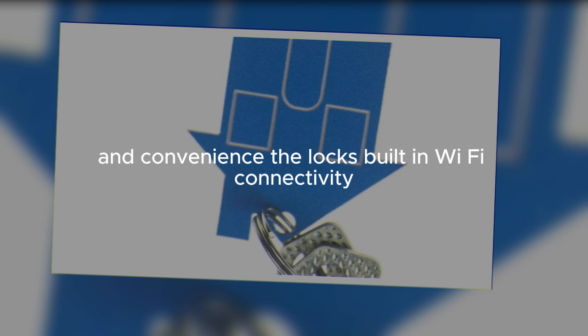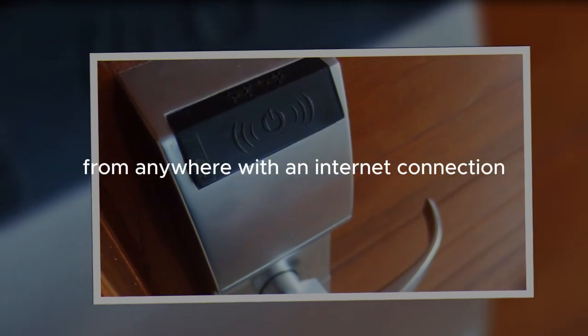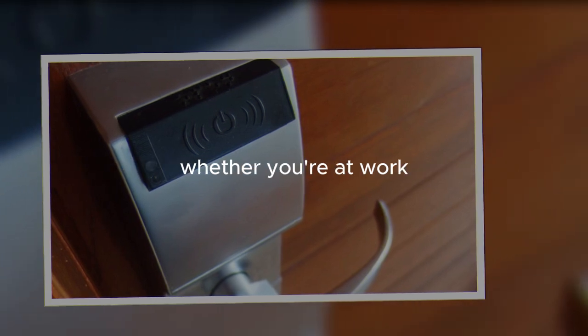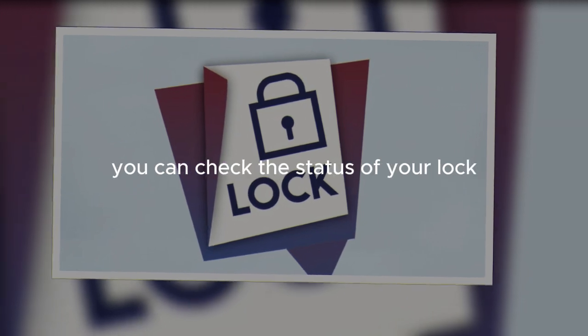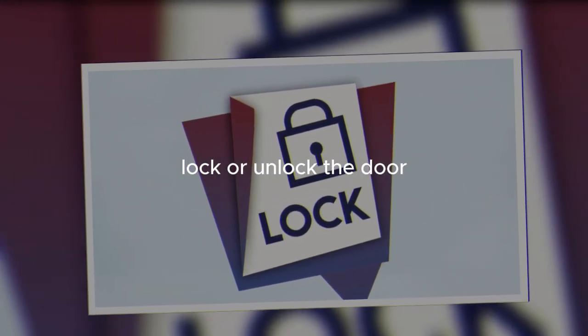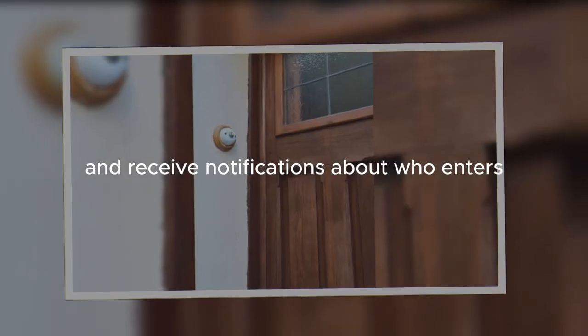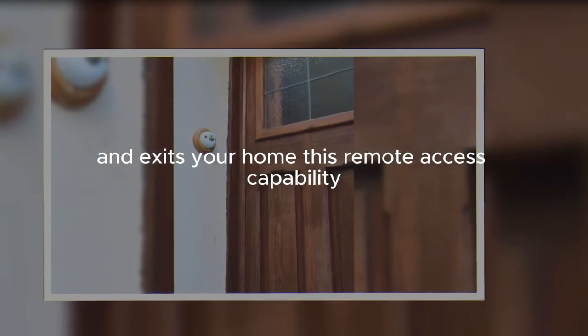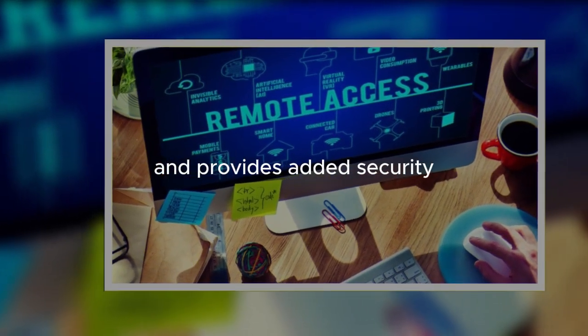The lock's built-in Wi-Fi connectivity allows you to control it remotely from anywhere with an internet connection. Whether you're at work, on vacation, or simply away from home, you can check the status of your lock or unlock the door, and receive notifications about who enters and exits your home. This remote access capability enhances your peace of mind and provides added security.